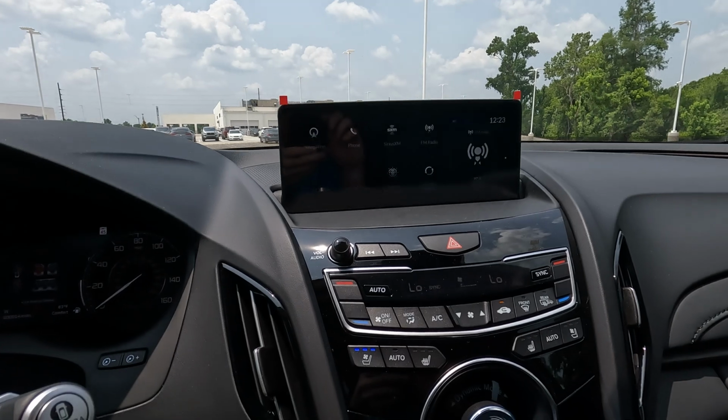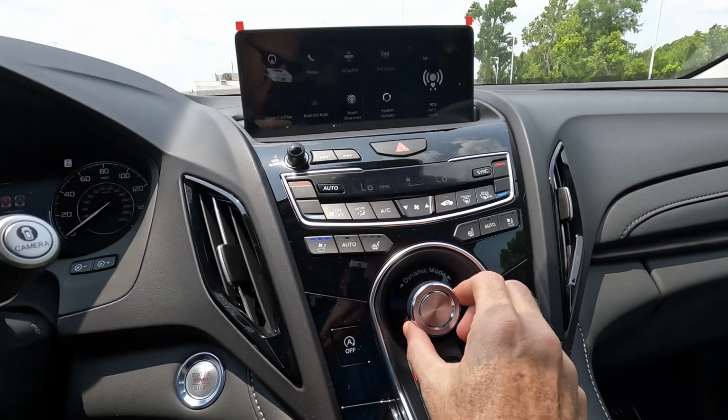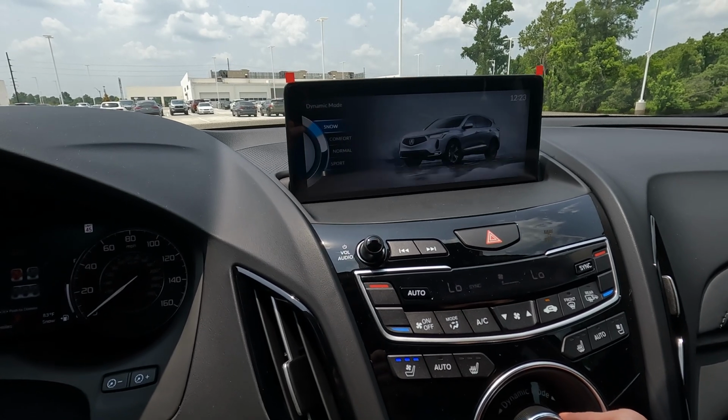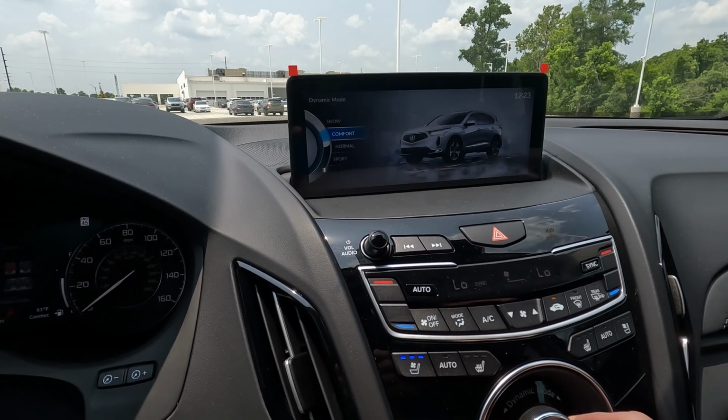And what about driving modes? Well, here's your drive mode selector, so let's go through those driving modes. You can see what we have here, we have snow, and then we're going to go back.